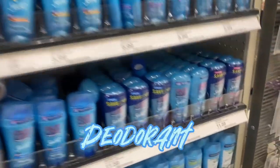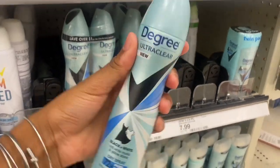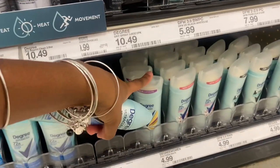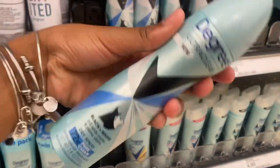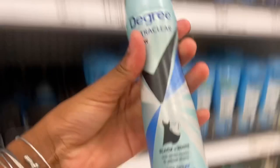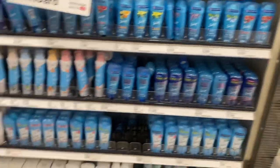I got deodorants, and my favorite brand is Degree, and I like to get the spray-on kind just because it does not leave a white cast when you put it on versus the roll-on kind does. But when I work out, I like to use the roll-on kind better. This is just when you have a fit on, everyday wear, and this is for working out. But I'm only gonna get this one for the simple fact I just bought a pack of the roll-on ones last week.